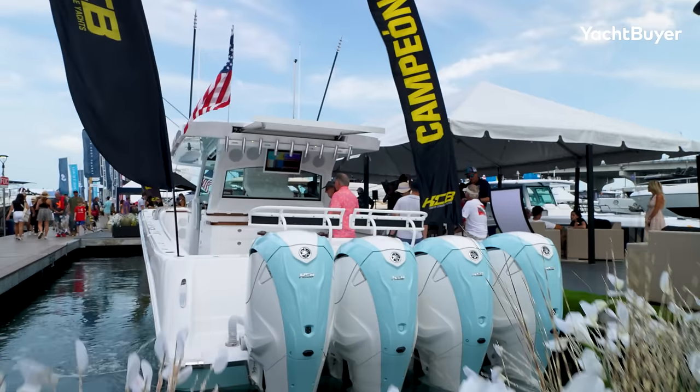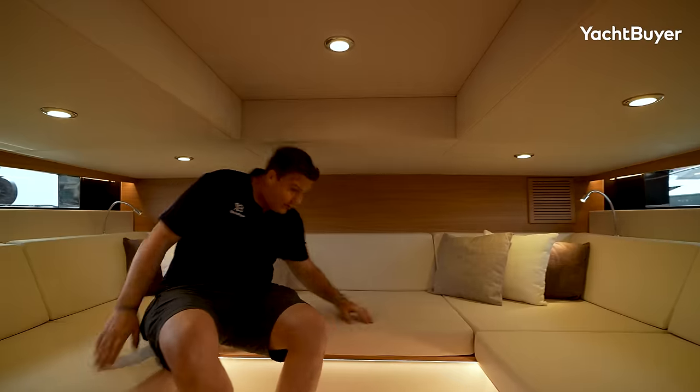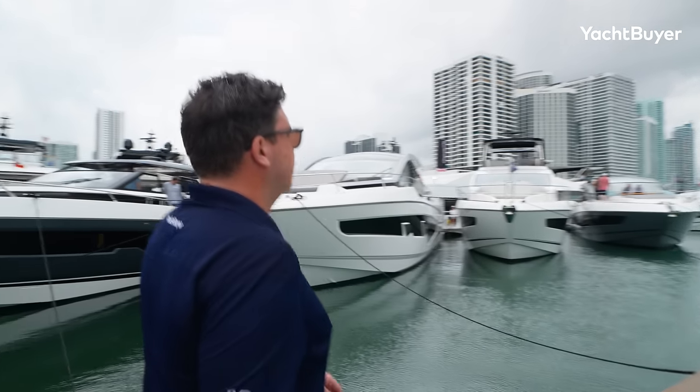We've got day boats, sports cruisers, fly bridges, center console, fishing boats, and something a little bit special in there as well. It is a proper smorgasbord of boating inside that show.